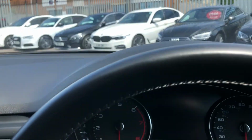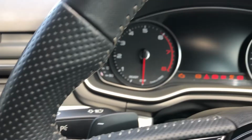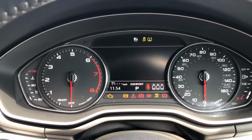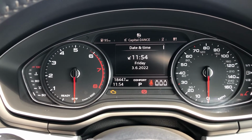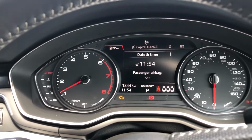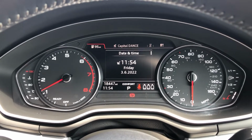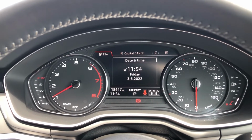Up here you've got the leather finish on the instrument cluster cowling, and to turn it on you can see you've got your push button start. Press it once, let it illuminate, let it load up, and then of course foot on the brake, press the start button, and on it goes. First time, no issues, no hesitation, no warning lights, no lag, and of course no problem at all.